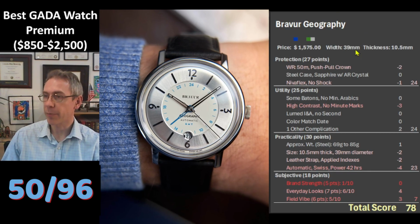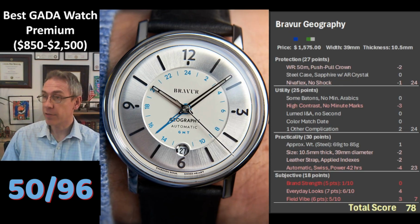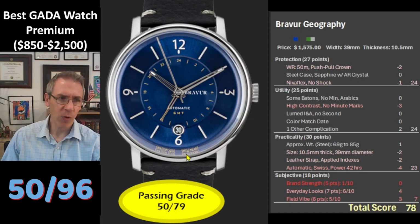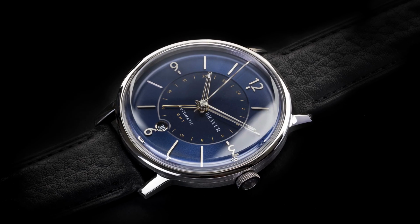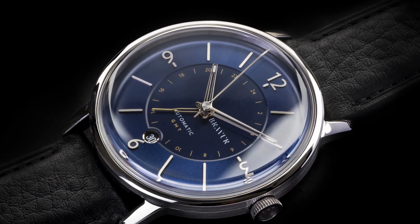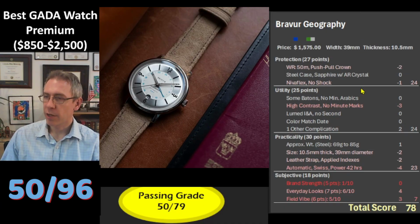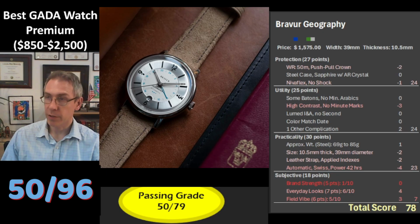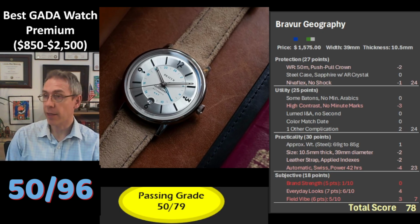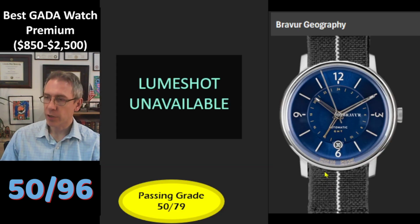$1,575, 39 millimeters, 10.5 thick. No minute marks. That's too bad. Swedish Soul, Swiss Heart. The dial doesn't usually tell you if it has a Swiss movement. They've managed to put that on the dial because they can't say it's Swiss made. It's really more of a dress watch. Not really a GADA watch, but you can use it as that. Could not find a lume shot. It looks kind of weird on a parachute elastic strap. Suppose you could try it.